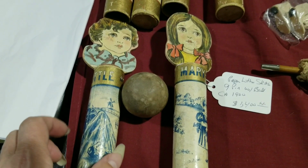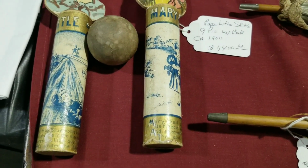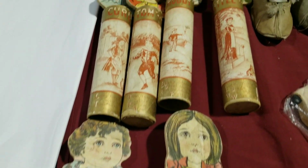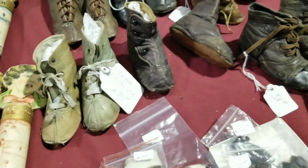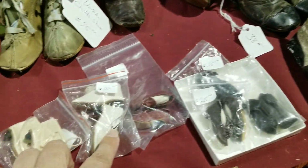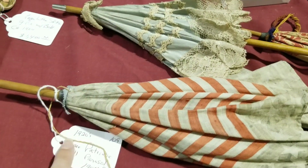Guys, look at this. Isn't this amazing? Paper litho Skittles, 9-pin with the ball. Have you ever seen anything like this before? This is fabulous. And I'm loving all the Victorian shoes. Gosh. Oh, look at the baby stuff. It's so much fun. And the little parasols.